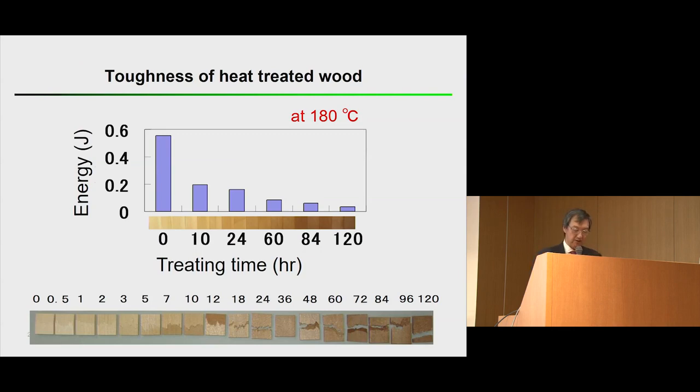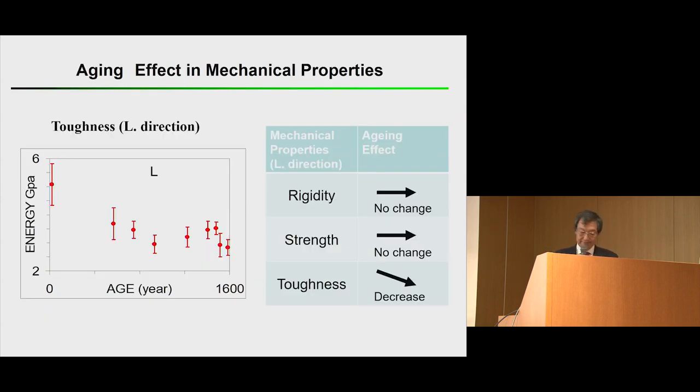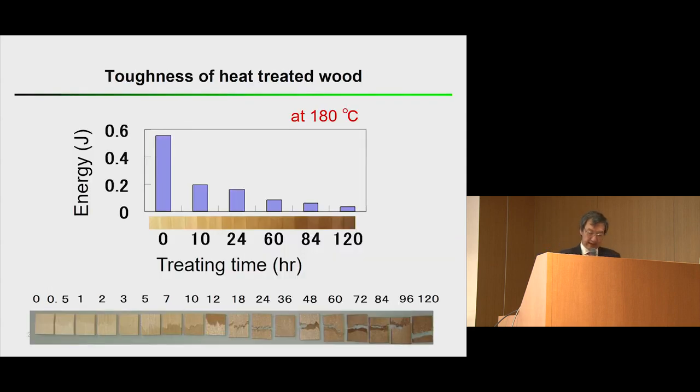This picture shows the effect of heat treatment on the toughness. Heat treatment is actually the new control wood has been treated in an oven at around 180 degrees Celsius for up to 120 hours. So it is a very short period of heat treatment at a higher temperature. Then we can get a very similar trend of decrease in toughness to the one of the aged wood here.